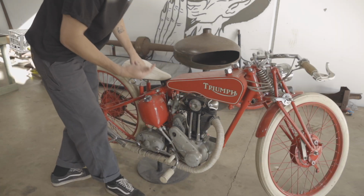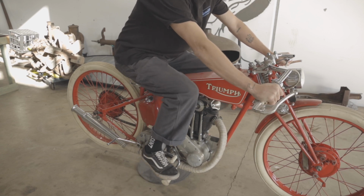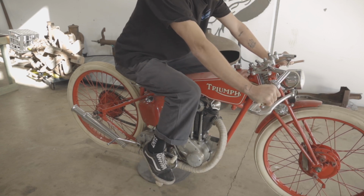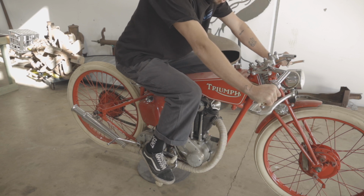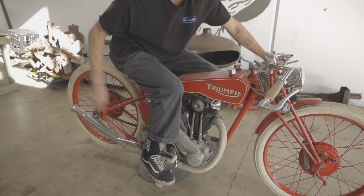When I first sat on this in Perth, obviously the specs for me, this seat was a little bit too far forward. All my weight was through my arms, so we're going to move the seat back a little bit onto the rear guard of the tyre.